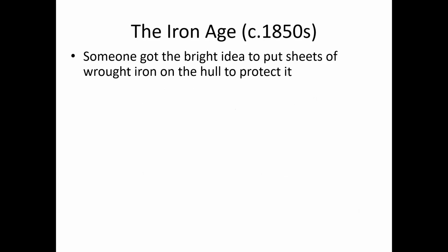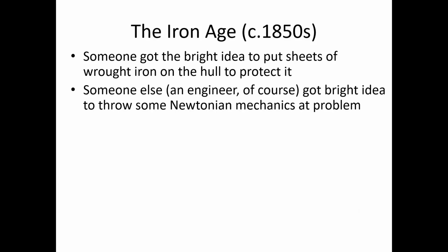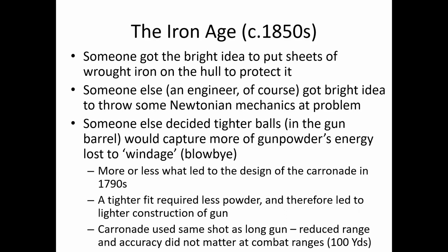Somebody decided it would make sense to put sheets of iron on the sides of the ship to deflect cannonballs. And an engineer got the bright idea to throw some mechanics, Newtonian mechanics, at the problem. How big a gun barrel requires how big a ball.